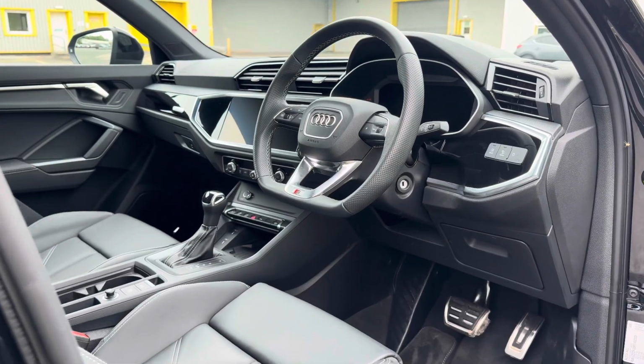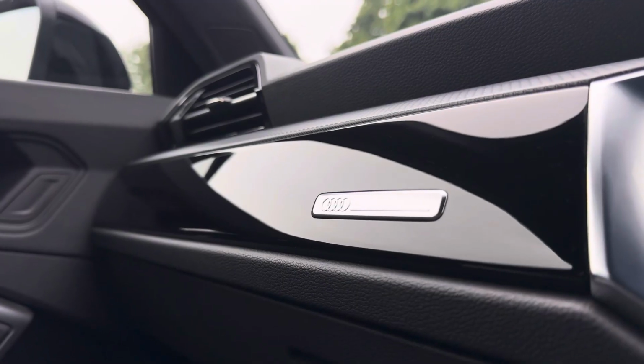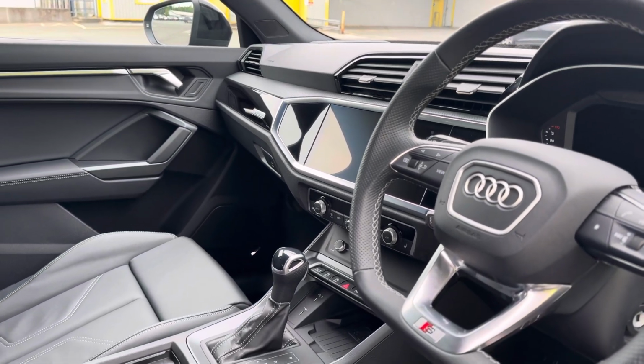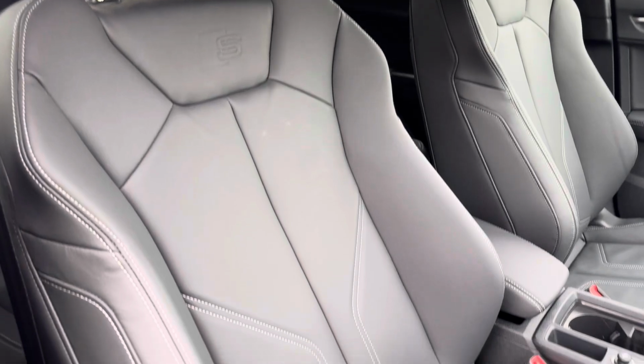The front houses the multifunctional flat-bottom leather steering wheel, complemented with a classy passenger dashboard, along with a large central touch display, climate control, a central console, and desk-embossed front full leather seats.